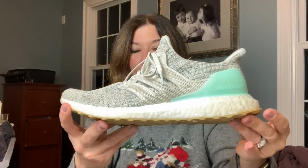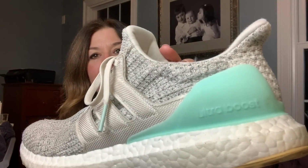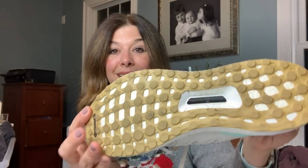Okay, these I was so excited about. I was excited when I was in the store, and I was more excited when I got home. So I was looking in the shoe section, in the men's section, and I saw this Ultra Boost Adidas, and it's almost like a creamy beige, and this mint, the color's called Carbon Mint, I believe. Size 9.5. It doesn't have the insole, but this is like brand new, okay?